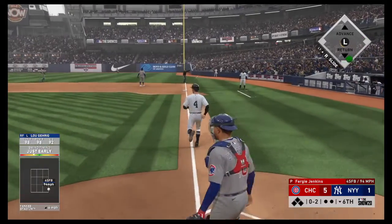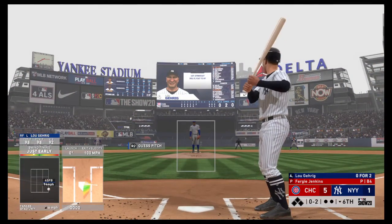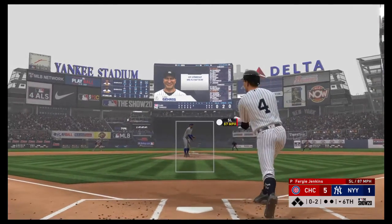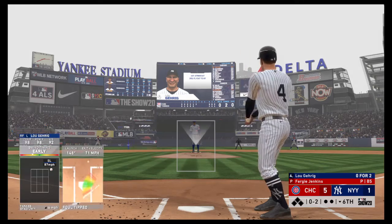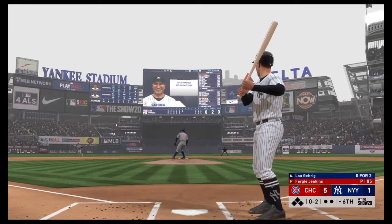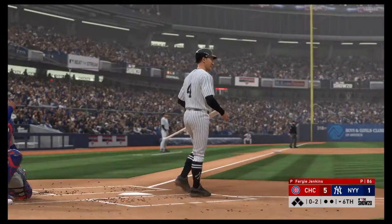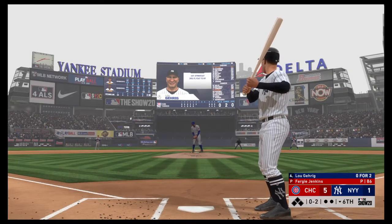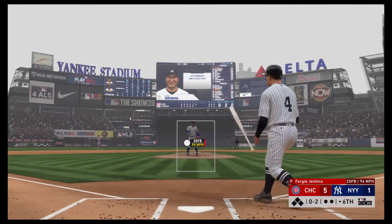Grounder hit hard down the first baseline, but this will be a foul ball, and it's still 0-2. Fouled off. Here comes another 0-2. A swing and a shot hit down the corner. Nearly a big fly to start the inning. Instead, a foul ball. The next 0-2. And it's fouled away.